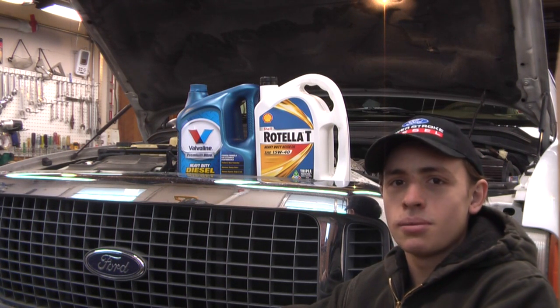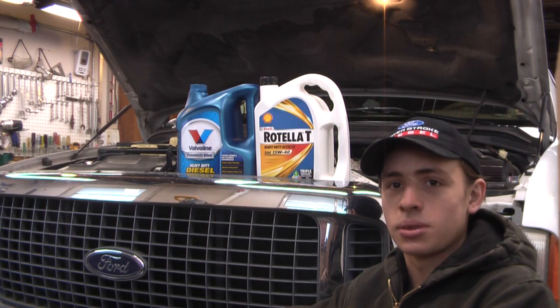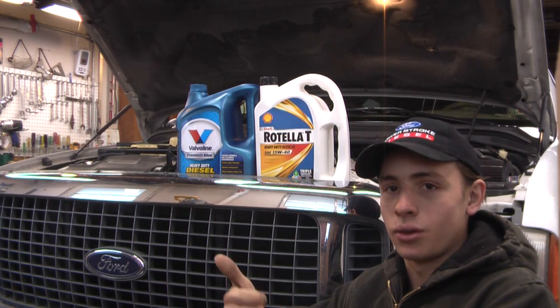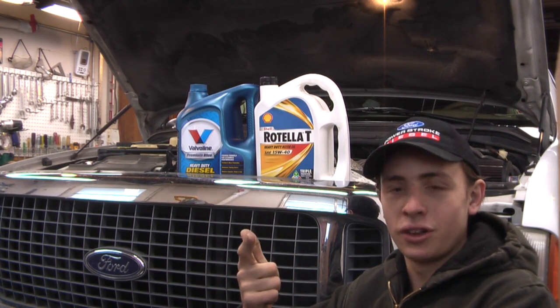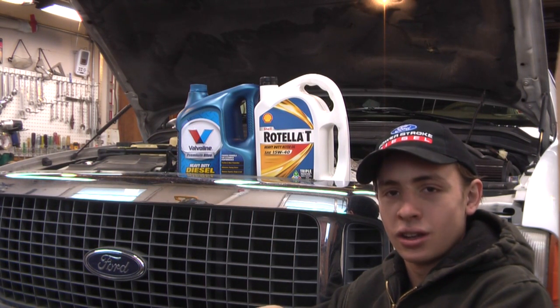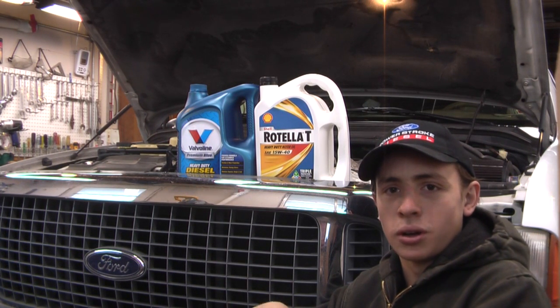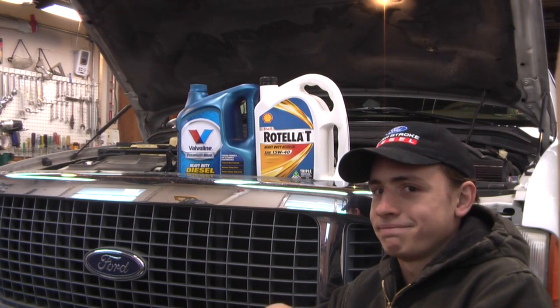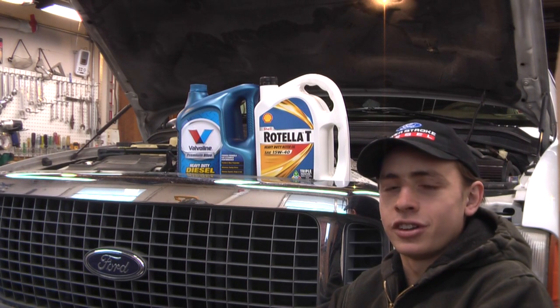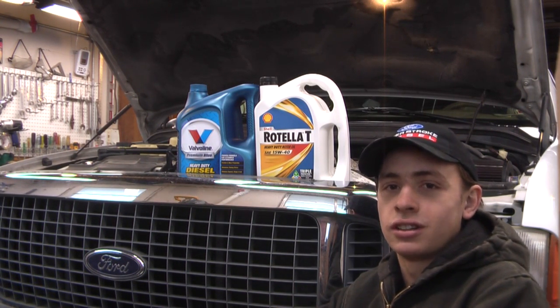And this would apply to most other vehicles as well, because it's pretty much the same thing. All engines have oil, all engines have an oil filter, and both of those need to be changed. It's pretty simple. It can be a little dirty, but just wear old work clothes and be prepared to get a little oil on your hands, because it's going to happen. But you'll save money in the long run.